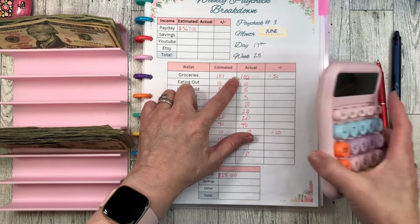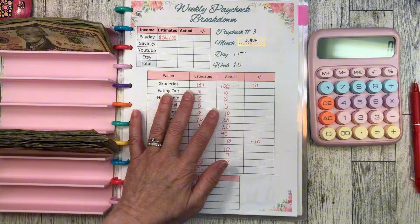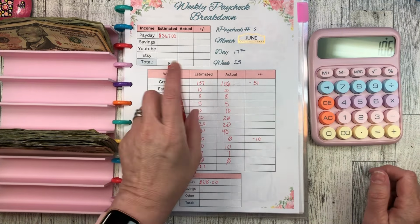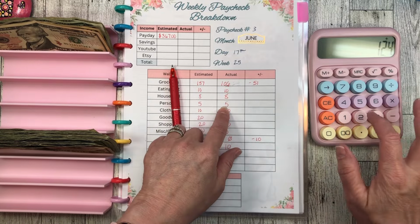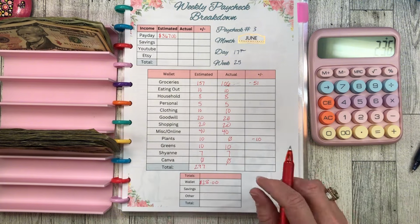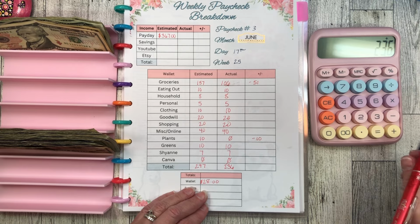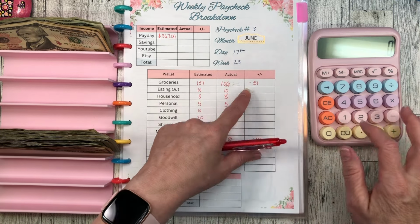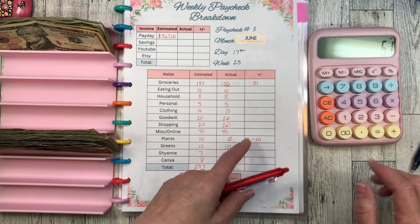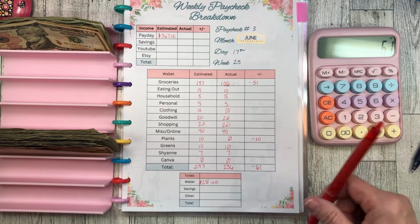So I guess what I should do is add this up before I bring Farm Boy in. He doesn't have to be in here for this part. You guys can help me do this part. Okay, so 106 plus 130 is $236. Then we have to add up 51 plus 10 equals negative 61. Is that right?